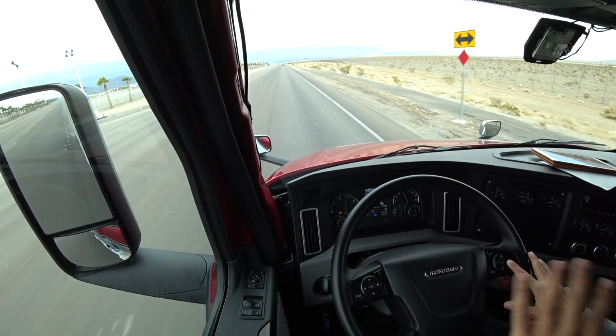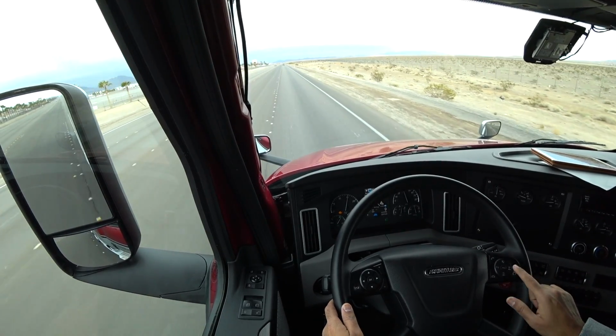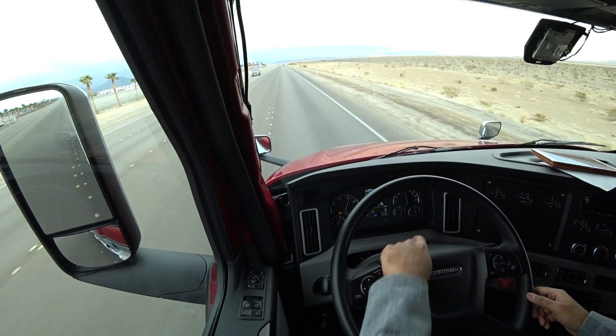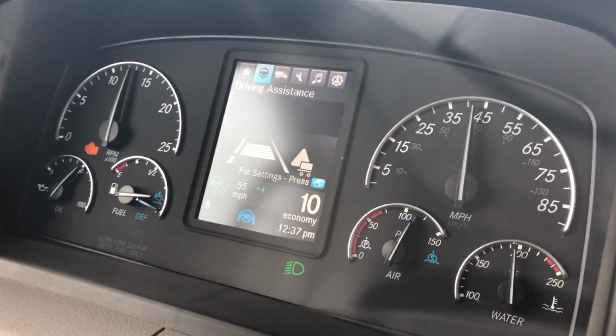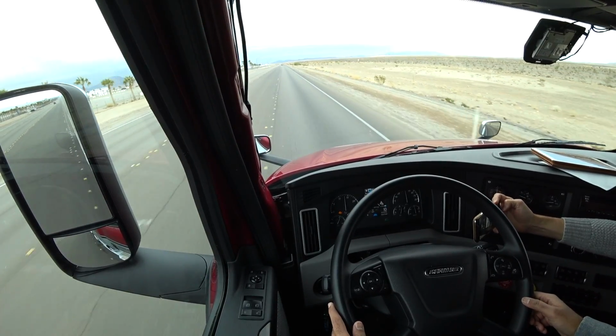So now we have hit what I would consider highway driving conditions. I have enabled my adaptive cruise control. I've set it to 55 miles per hour, and you can see that there is a blue steering wheel icon on the instrument cluster indicating that the lane keep assist functionality is active.